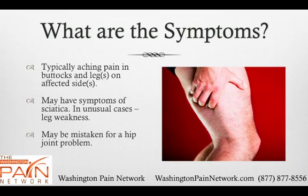The symptoms of spinal stenosis may include typically an aching pain in a person's buttock and legs on the affected side, and may have symptoms of sciatica. In unusual cases, a person may get leg weakness, and it may be mistaken for a hip joint problem, depending on which nerve roots are being affected.